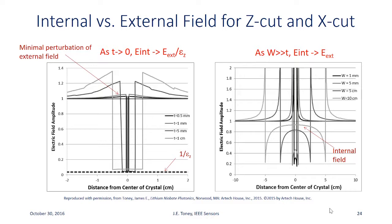As you make it thinner, as we go this way, the perturbation of the external field gets less, and the internal field approaches this value of 1 over epsilon sub z. So that justifies what I said a minute ago. If you have a wide, thin sensor in a Z-cut, the internal field essentially will be the external field divided by the permittivity. The one on the right shows X-cut.